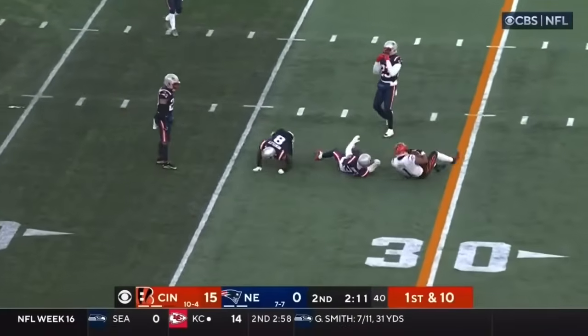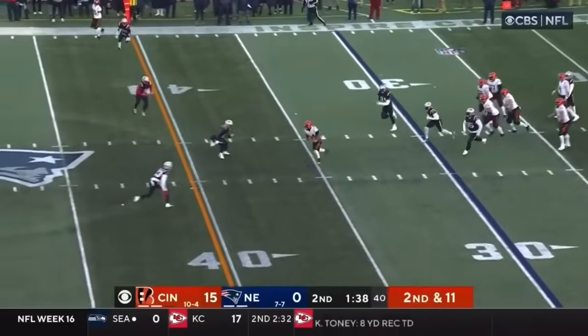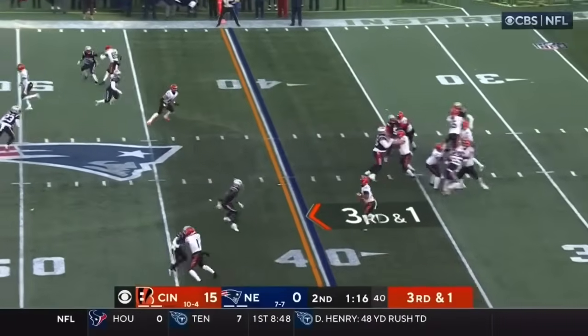Burrow makes the connection with Ja'Marr Chase. A lot of quarterbacks do, and they get antsy and push it. He'll take what you're giving him. 2nd and 11. They give him that to Perine. Back it down. They expect you to get antsy and make a mistake eventually.